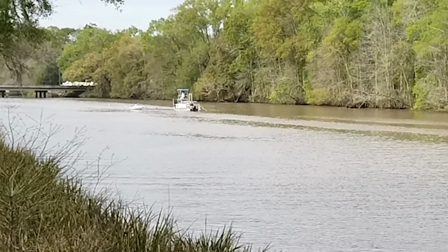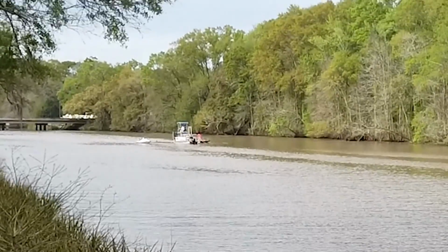All right, here they go again. They're going to try to line it up one more time and see what happens. So they missed it again, and now his cockpit is open. I'm not sure why.